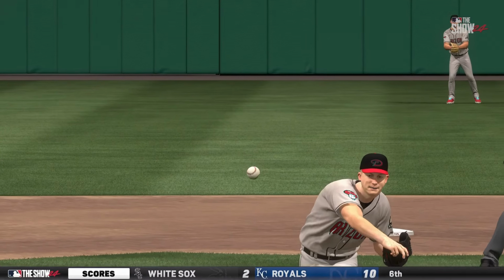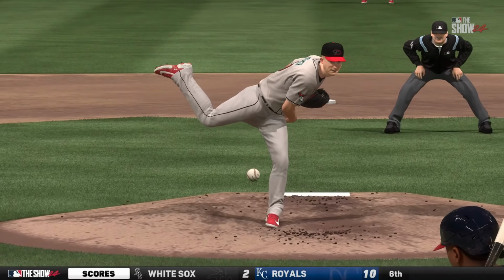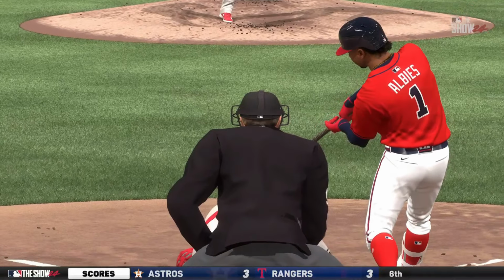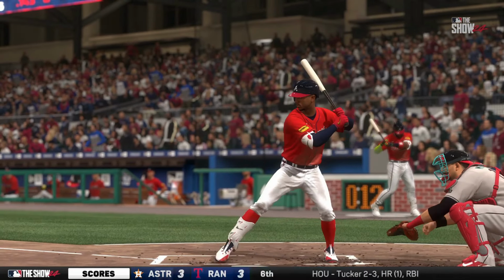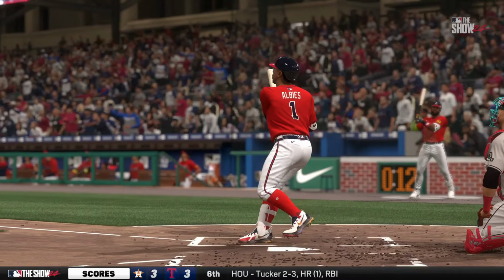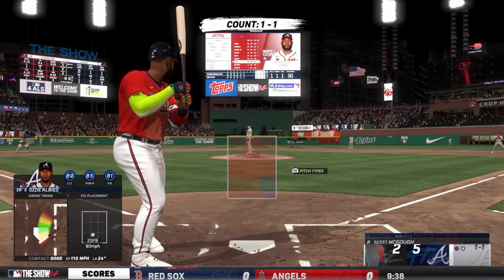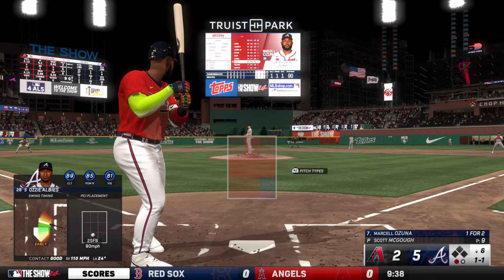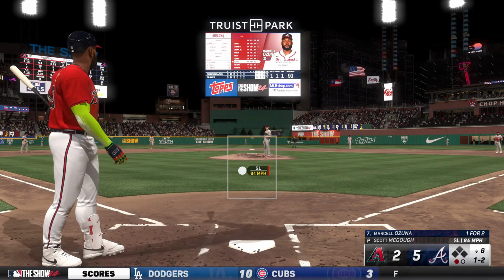Well, he put a really nice swing on that one. Everything was on time, took a direct path to the ball, excellent extension, and just drove it out of here. Nothing better than when the ball jumps off your bat like that. So one out, nobody on. And the batter now, Marcell Ozuna. And strike two. 1-2.